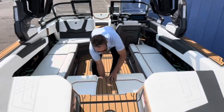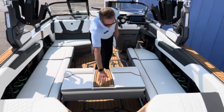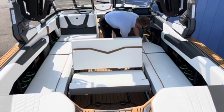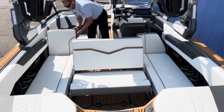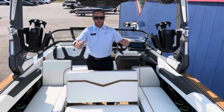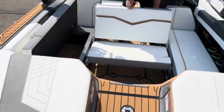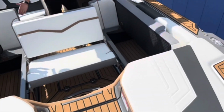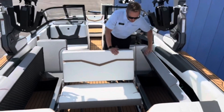Then you got some other seating options. The way it was sitting, it's all flat, ready to go. I can get some backrest seating here. This pops up. This pops up. So when you're surfing and wakeboarding, everybody's facing the show in the back. You have tons of space. You've got everything on hinges. Sea decking all the way through underneath. So storage everywhere in this G25.